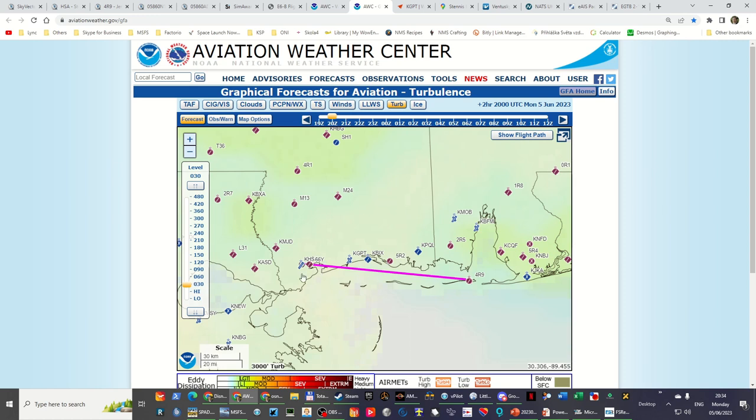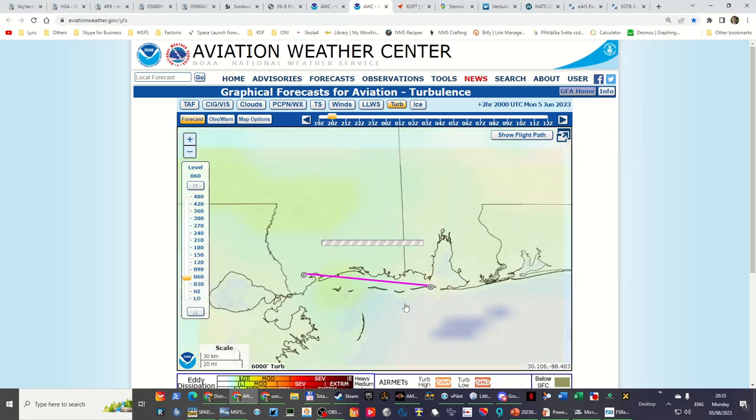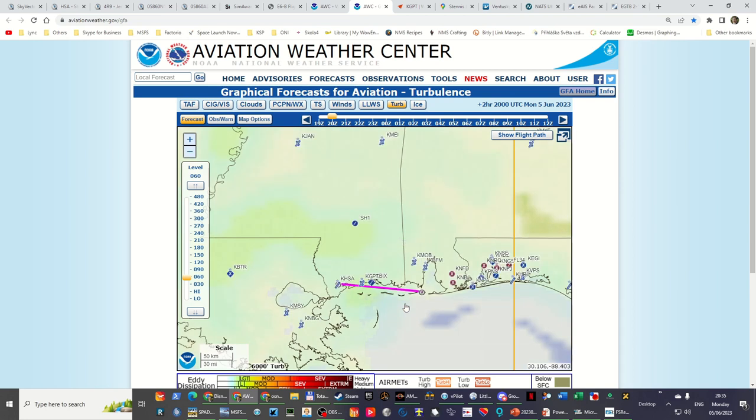This is the turbulence. It seems that we can expect at least light turbulence flying at 3,000 or 6,000. That's very much expected with thunderstorms in the area.